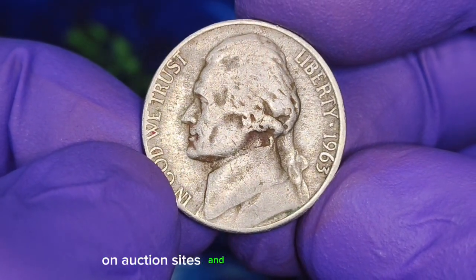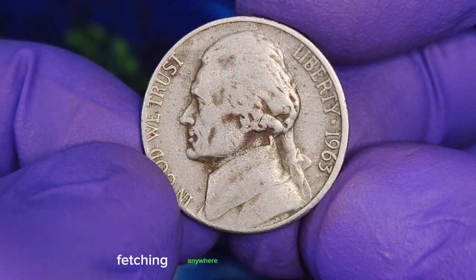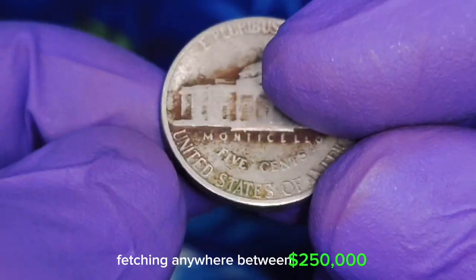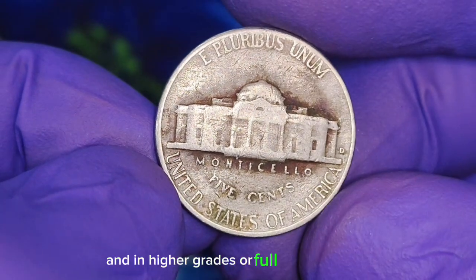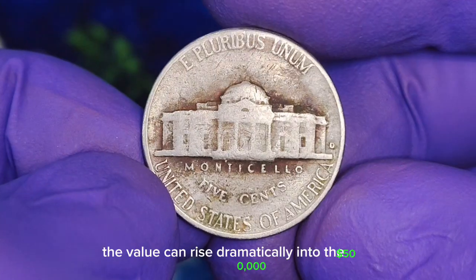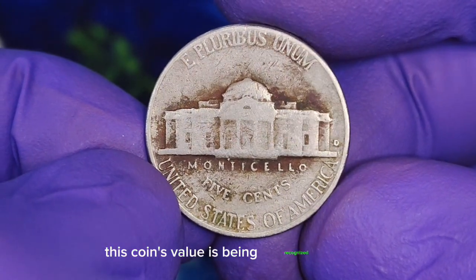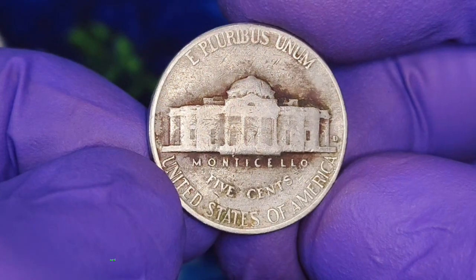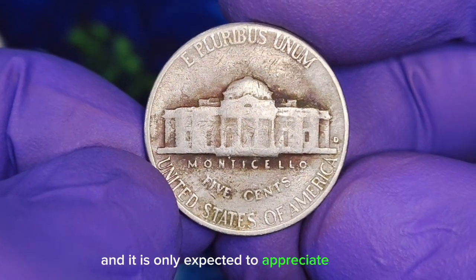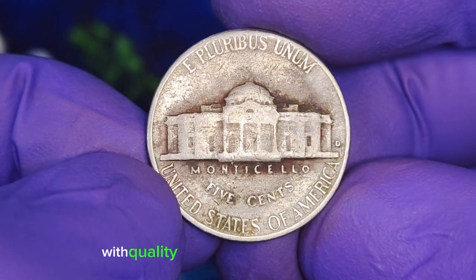On auction sites and collector marketplaces, fine condition coins are consistently fetching anywhere from $250,000, and in higher grades or full-step examples, the value can rise dramatically to $500,000. The upward trend is clear. This coin's value is being recognized more and more, and it is only expected to appreciate further as collectors strive to complete Jefferson nickel sets with quality pieces.